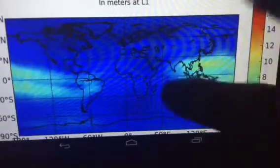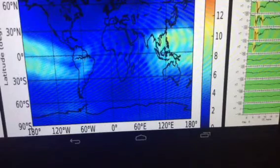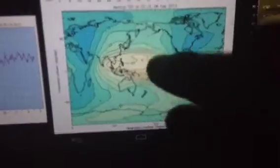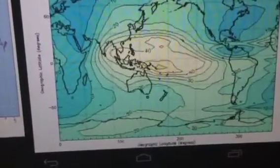Alright, now let's see the TEC map. The TEC map is for solar electrons, and also you can see it from HAARP. Alright. This is the TEC map. I think that's as close as we can. Let's zoom in.